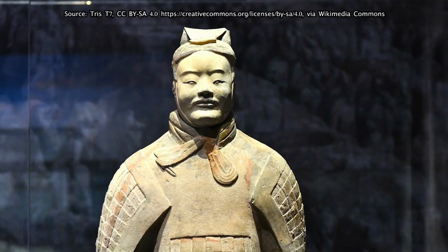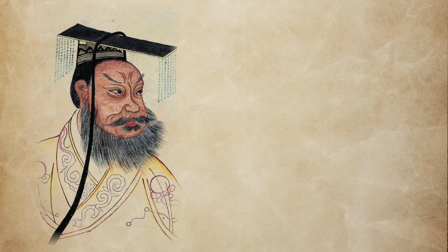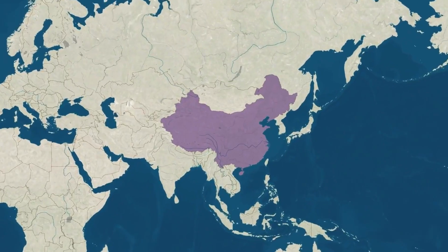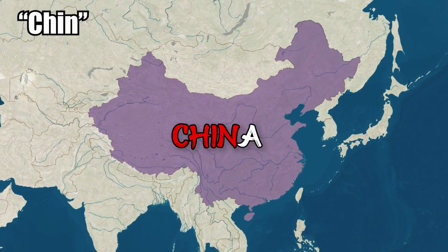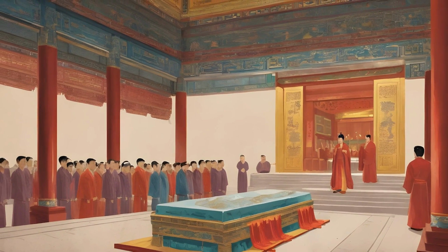Qin Shi Huang is most famous for being the legendary unifier of ancient China. He gave himself the title Huangdi, which means sovereign sage emperor in English. His very name is where the country gets its name from. Qin, pronounced like Chin, is the base of the name China. When the great emperor died in 210 BC, he was buried inside a magnificent mausoleum.